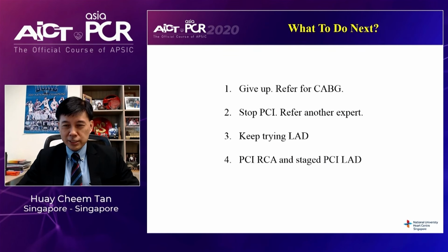So I was going to ask Dr. Rosli, what would you do next, given that the RCA is compromised and the LAD cannot be crossed? Should we give up and call the surgeon who had already turned down the operation from the very beginning, stop the PCI, call another person like yourself, or keep trying the LAD, knowing that I've already tried 35 minutes to wire a lesion, which is very uncommon? Or maybe go to the RCA first and try to do the LAD at a staged setting. So Dr. Rosli, I would like to hear your input at this stage.